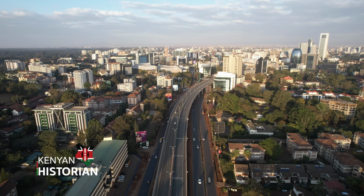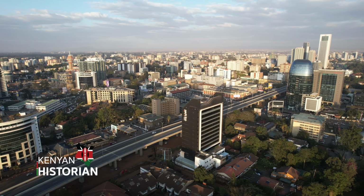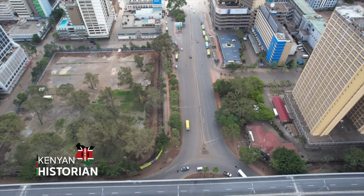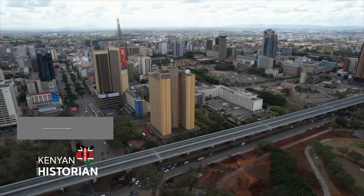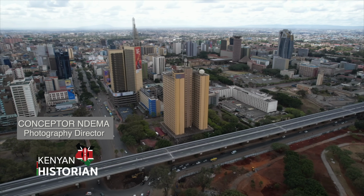The Chinese firm was both the financier and the builder, and will henceforth operate the toll road for at least 27 years as it recoups its investment, after which it will hand it over to the Kenyan government. My name is Enoch Sikoli, and this is the Kenyan Historian.